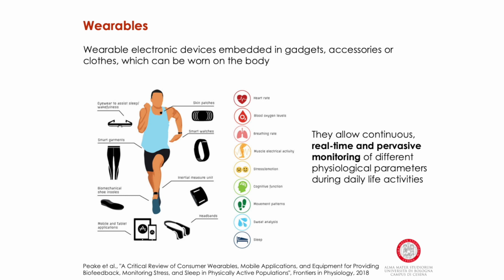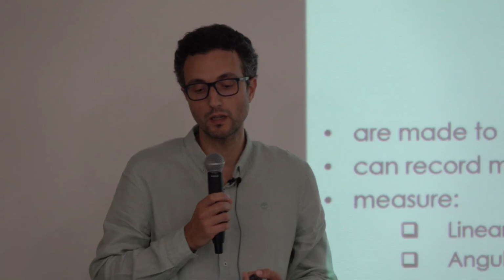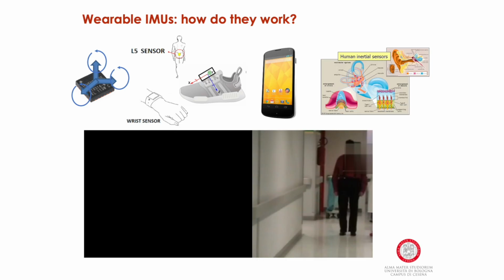So we already had, let's say, an overview of wearable sensors. They can be embedded, they are lightweight, they can give you continuous, real-time and pervasive monitoring of different physiological parameters. But what are the most common wearables used in Parkinson's disease? They are inertial measurement units. They are made to convert an inertial force, a movement, into measurable signals. So they can record acceleration, rotations, and also orientation. We all have our own inertial system in the vestibular system, besides smartphones, smartwatches, and all those kinds of things.